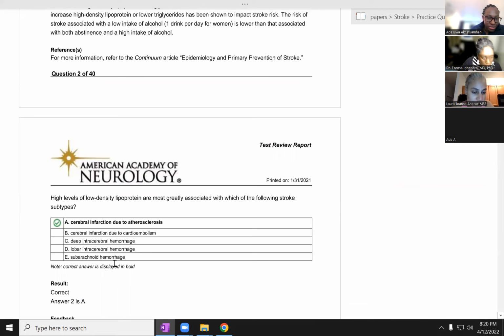Yeah, that's atherosclerosis. And so we can talk about the others. What's the answer for cerebral infarction due to cardioembolism? Oh, AFib, are we talking here? Yeah. And then what about deep intracerebral hemorrhage? I still think that's hypertension, right? Yeah, you're right. And then what about lobar intracerebral hemorrhage? I'm just going to go with hypertension. I would too. It's actually cerebral amyloid angiopathy.